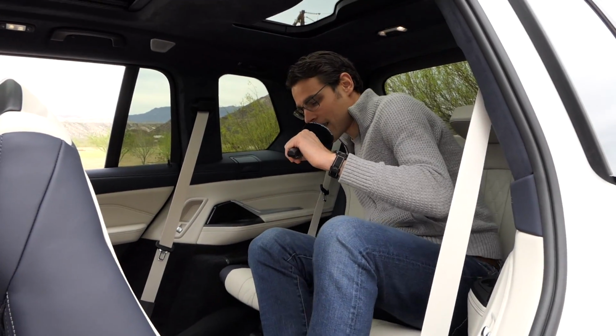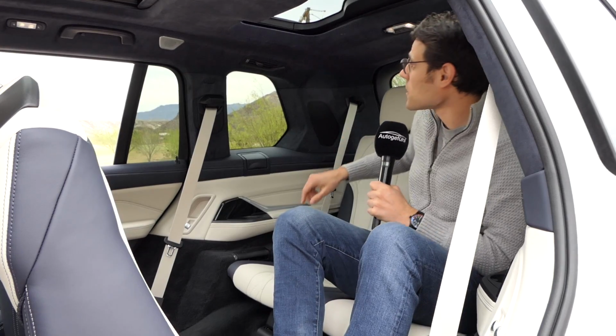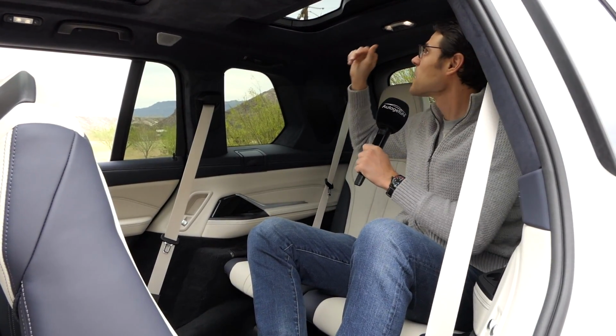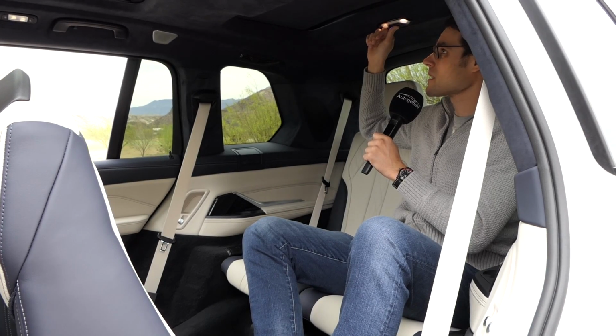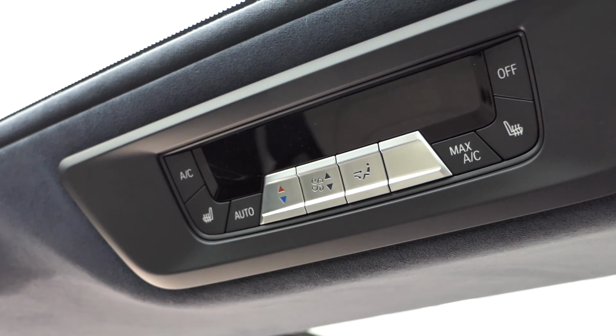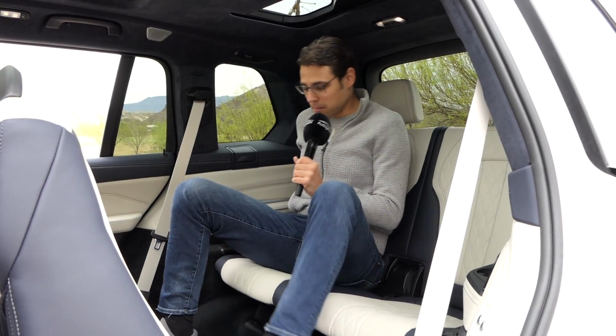And here we go. And well, as for the headroom, put up those head restraints. I have a separate panoramic roof right here. I can also open and close it with a button. I have another climate unit here too, even with seat heating for those rear seats. Maybe here you can also see me a little bit better.